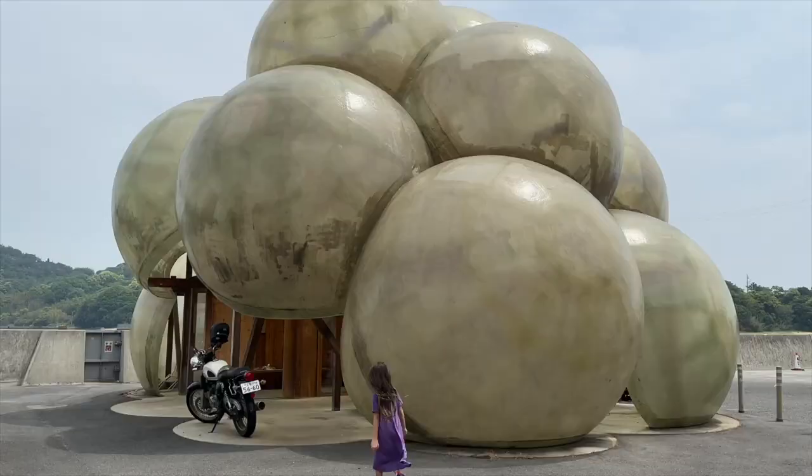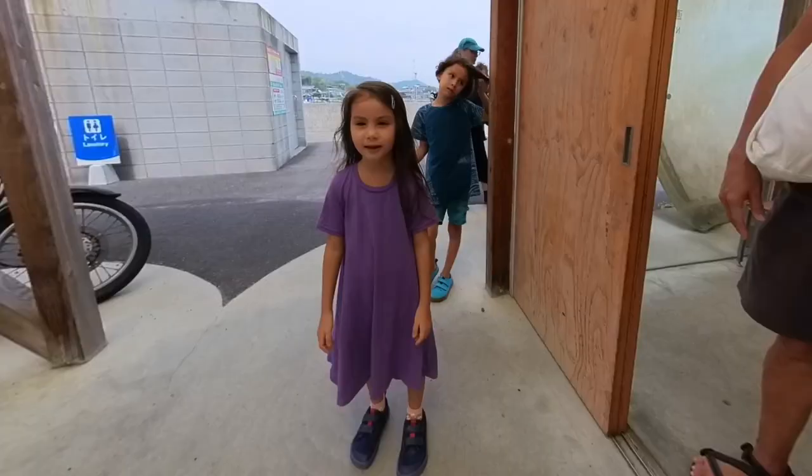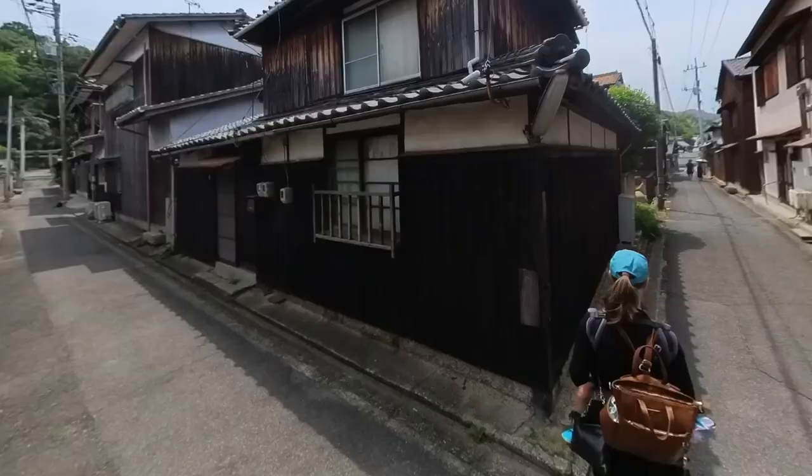Otter's been looking for these bubbles all day. It's a bike parking lot. Not what you expected? Let's find something good now, Otter. Guys, the four more pumpkins to fly.